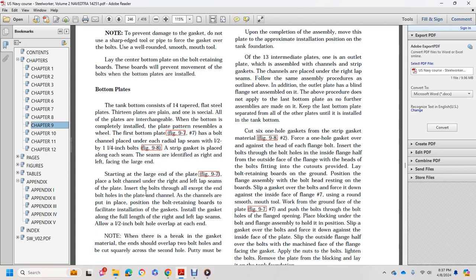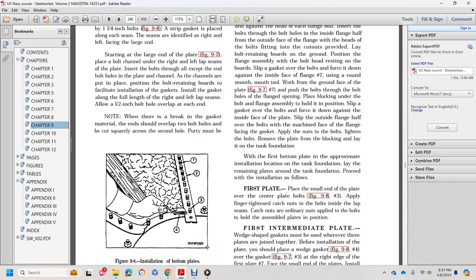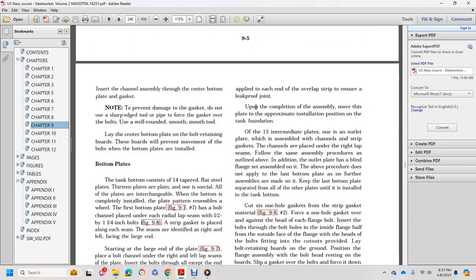The L channels are put in place. The position of the bolt retaining boards facilitates installation of the gasket. Install the gasket along the full length of the right and left lap seam, about 1/2 inch bolt hole overlap at each end. Note, when there is a break in the gasket material, the end should overlap 2 bolts and cut squarely across the second hole. Putty must be applied to the bolt holes, and to each end overlapping strip, to ensure a leak-proof joint.